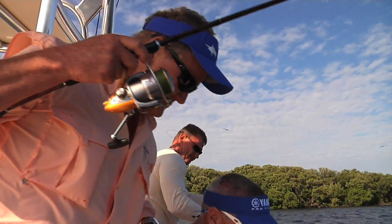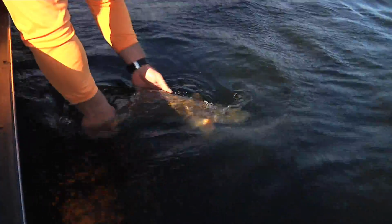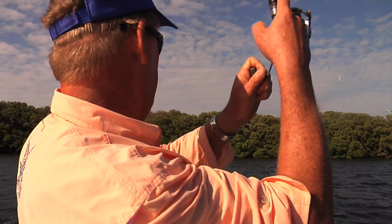Excellent, what a catch. Put them back in the water, get them revived. You want to make sure you just wiggle them back and forth a little bit, get that water on their gills good. You know that bait landed and it got eaten immediately.